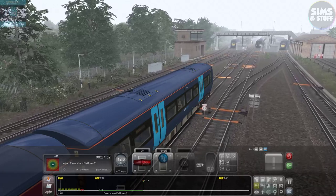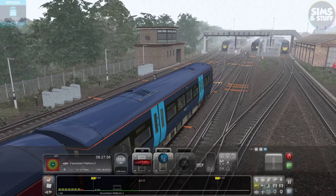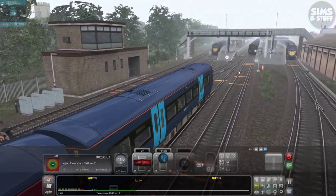Okay, so the train we just arrived in earlier from the Dovers is up there where we left it. And now we've got to crash into it.